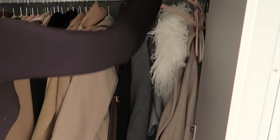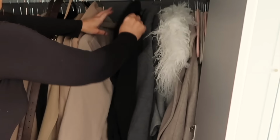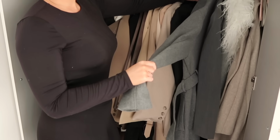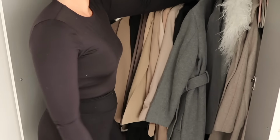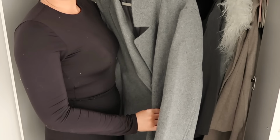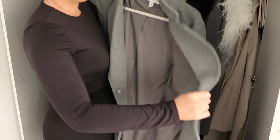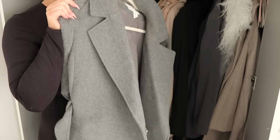Okay, there's definitely some things I didn't anticipate that I am getting rid of, which is kind of good to see. What is this from In The Style? A plain black blazer. This coat from H&M is one of those long grey coats. I'm not going to lie, I really regret buying this. And this is a recent purchase. I've only had this a few months. The reason is because it's just so heavy, and it's not the nicest fabric. It was only like £35, which is why I think I kept it. I do regret that, I'm not going to lie.